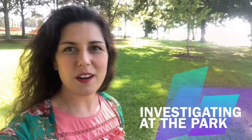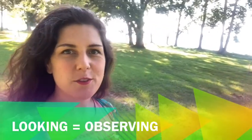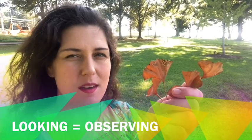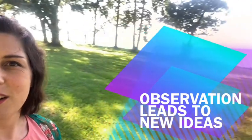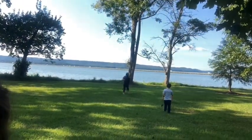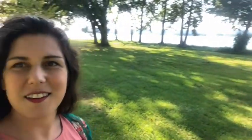Hey everybody, we are outside. We're at the park and we are looking for kinds of things that maybe aren't usually used for art, but kinds of things that we could use for making art, or things to look at to inspire our art. Right now it's a gorgeous day and we're on the lake and there's a lot to inspire us.